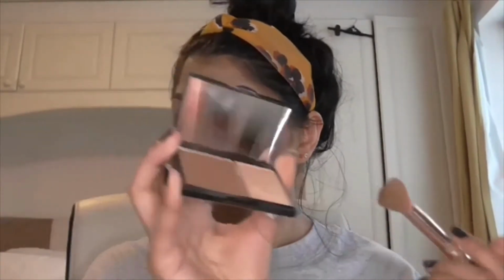But what I am going to do is I'm going to take this contour palette, which is by Sleek. I consider this to be affordable because it is only around £8–9, I think, but it's very long lasting and it's very pigmented. So I'm just going, oh wow, that was a lot. Oh dear. Okay. Next step is eyes.